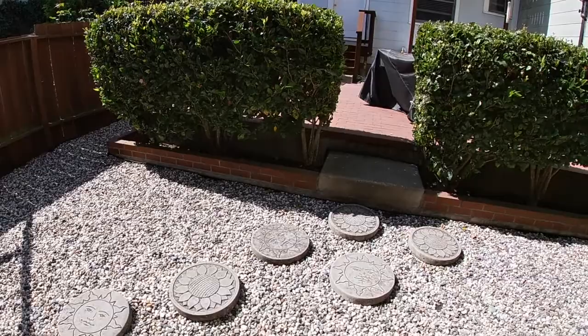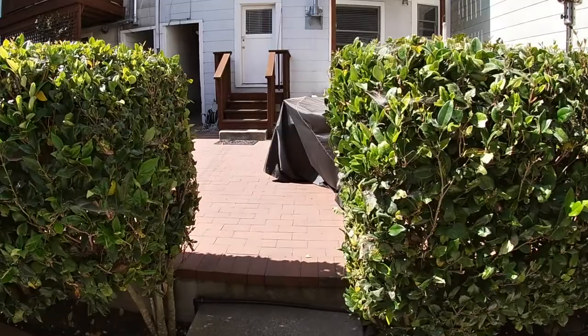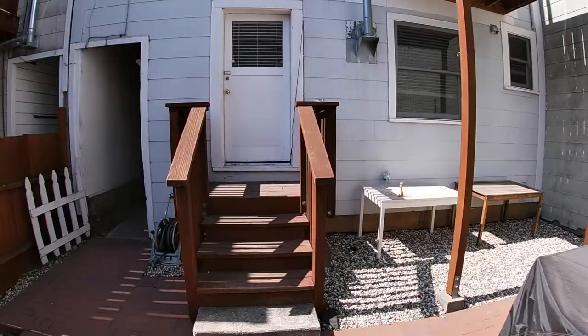Really beautiful backyard, and I think you will be using this because your apartment basically is only 4 steps down, and then you can enjoy the backyard. Probably catch up on your internet, maybe do some work outside. It's really quite lovely back here.